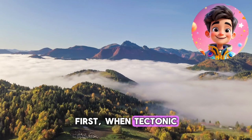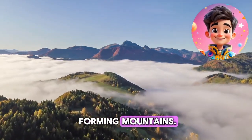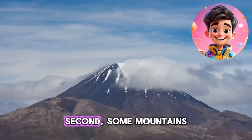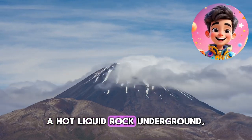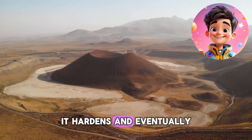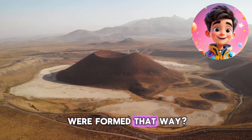First, when tectonic plates collide, the Earth rises up, forming mountains. This is how the Himalayas appeared, including Mount Everest, the highest mountain in the world. Second, some mountains form when magma, a hot liquid rock underground, erupts during a volcanic eruption. As the lava cools, it hardens and eventually forms a mountain. Did you know that the mountains in Hawaii were formed that way?